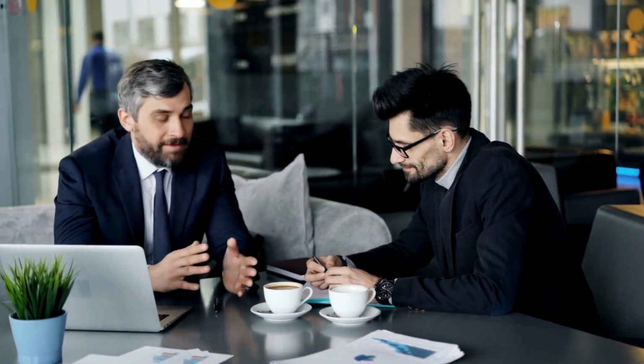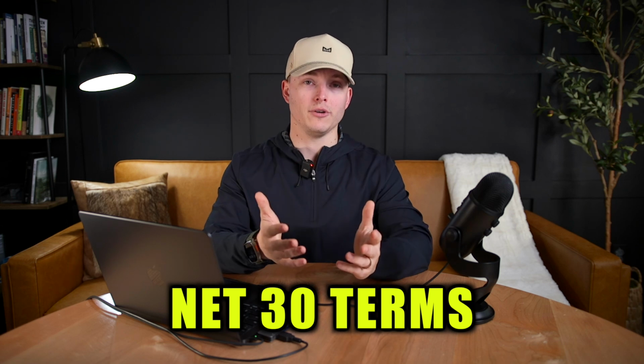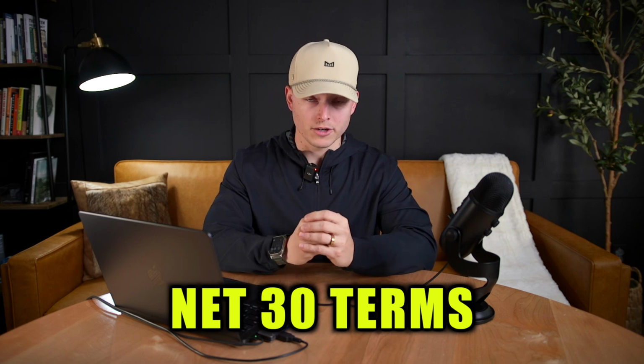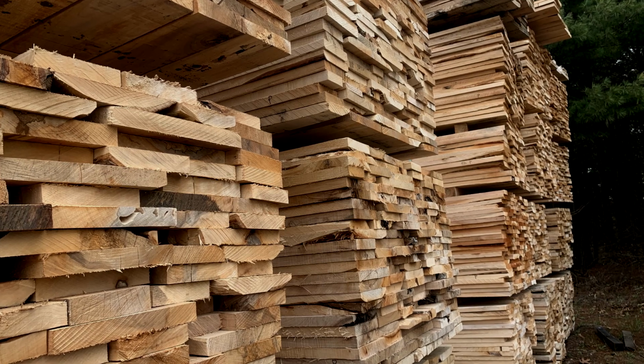And then the second part of this is that you want to negotiate and set up terms with vendors. One of the most powerful things that you can do with vendors is set up net 30 terms, where I don't actually pay for the materials that I get from the vendor. When I get the materials, I pay them 30 days after I receive the material. All right, so for example, you could order a bunch of lumber on net 30 terms.